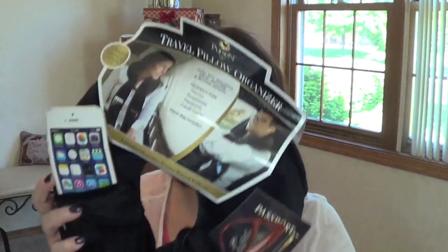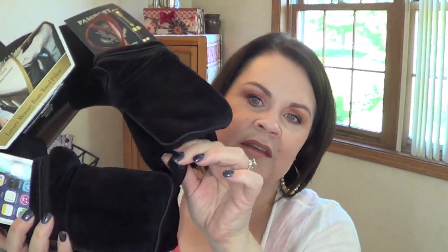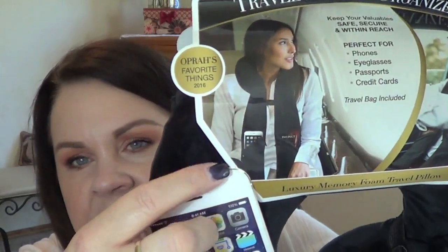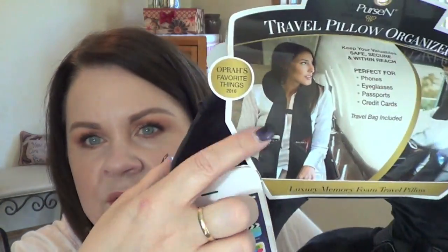So you can use it just like this, like you would normally use it. It has a little snap here. You can snap it onto your luggage while you're going through the airport. But if you can see here, there's little things right here that undo, and then they have little pockets for those longer trips. Now most of my flights are maybe the longest is 2.5 or 3 hours long, so I don't know that I would use that portion of it, but I love that you have the option.